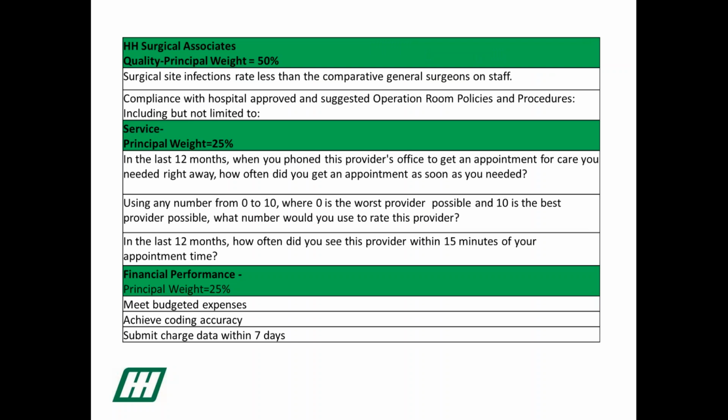Here's an example of our surgical associates, and as we talked about before with the core protocol, our quality principal weight is 50% of what their incentive pay would be. Our first item is surgical site infections, rate less than the comparative general surgeons on staff. So we benchmark ourselves. The second thing we do is look at and make sure they're in compliance with all the hospital approved and suggested operating room policies and procedures, but it's not limited to just those.